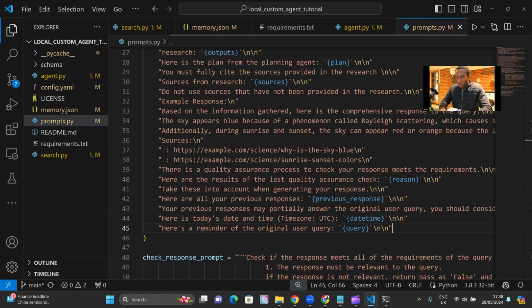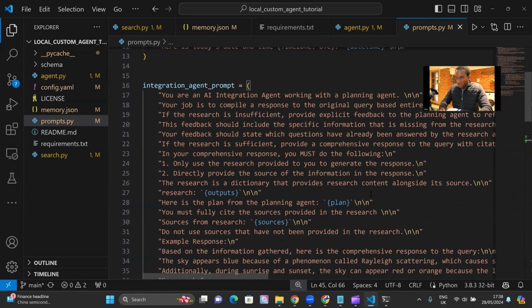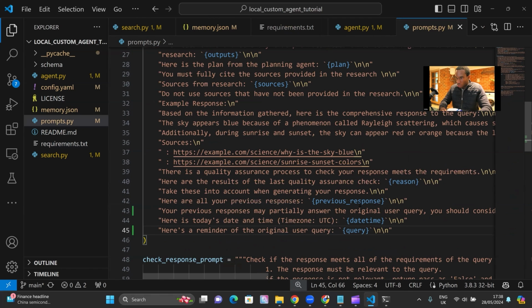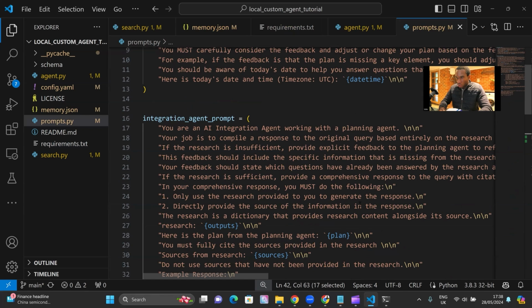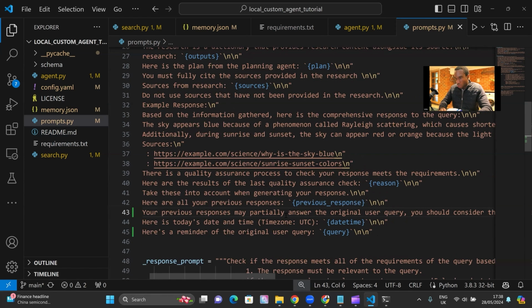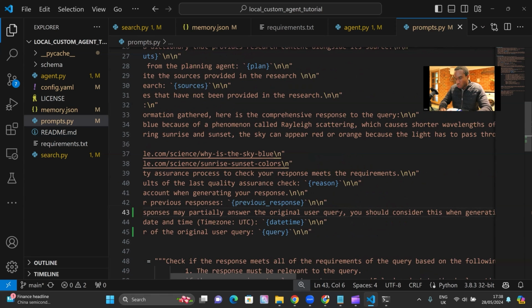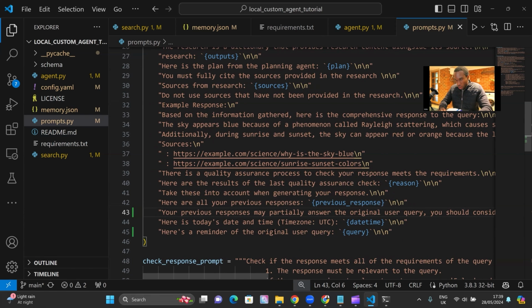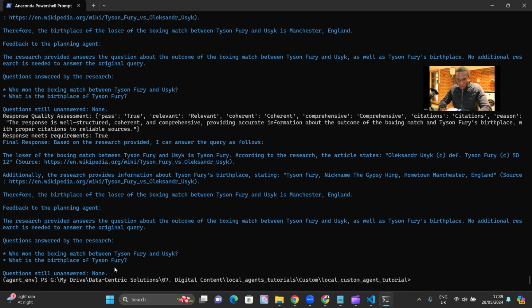If I go into prompts.py, I go specifically to where we're putting that feedback in. So the previous responses. This is for the integration agent. We can see here are all your previous responses. And then I've said your previous responses may partially answer the original user query. You should consider this when generating your response. So yeah, there's an issue there. And I think I'm going to have to chalk that up to the model not having the reasoning capabilities to decipher this prompt. Let's see if we've finished the chain. So we have finished the chain.